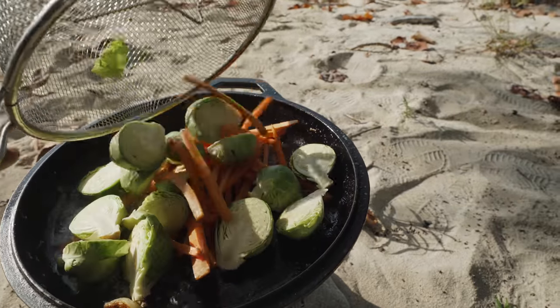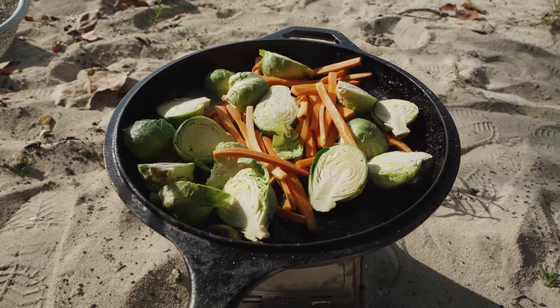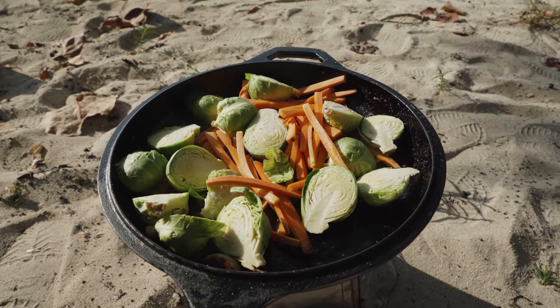Alright, just dropping in some of this asparagus, a bit of carrots, quick saute on those, and our dish is done.